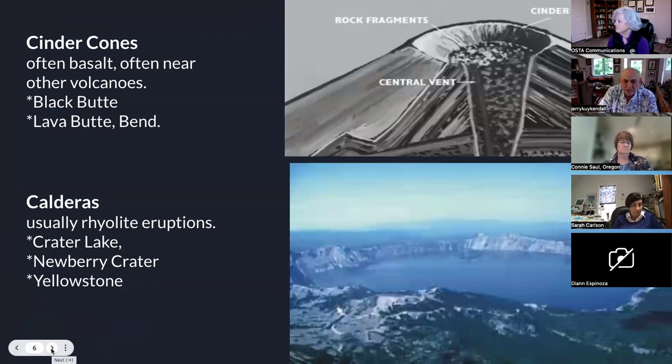Okay, and the next one, Lori, please. Cinder cones. These are usually basaltic. They're usually found near other volcanoes. Two very famous ones in Oregon, if you go to the Bend area, are Black Butte on the way over from if you've traveled the Mount Hood Highway or the Sisters Highway over, and Lava Butte just south of Bend, part of the National Monument there.